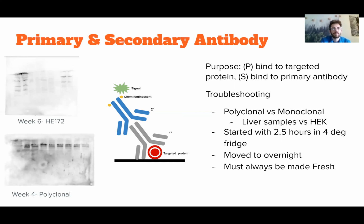Before I get into what we did differently, secondary is the next step. What you'll do with secondary is it attaches to the constant region of the primary, or that end part of the Y. In that image, the secondary would be the blue.